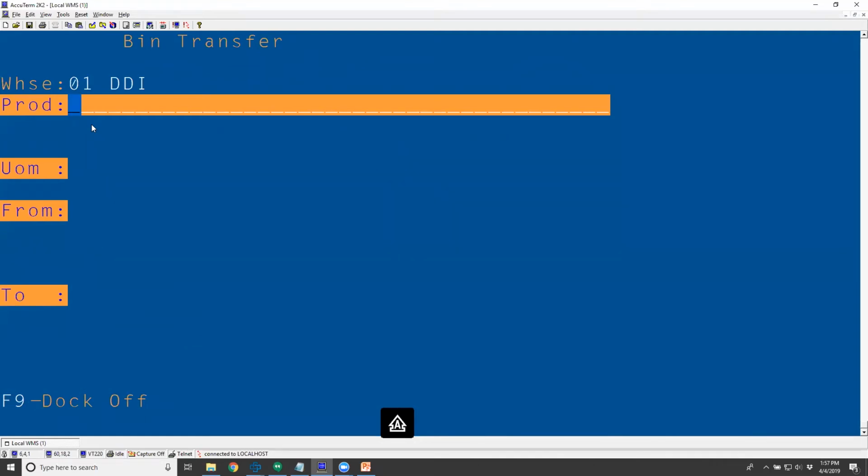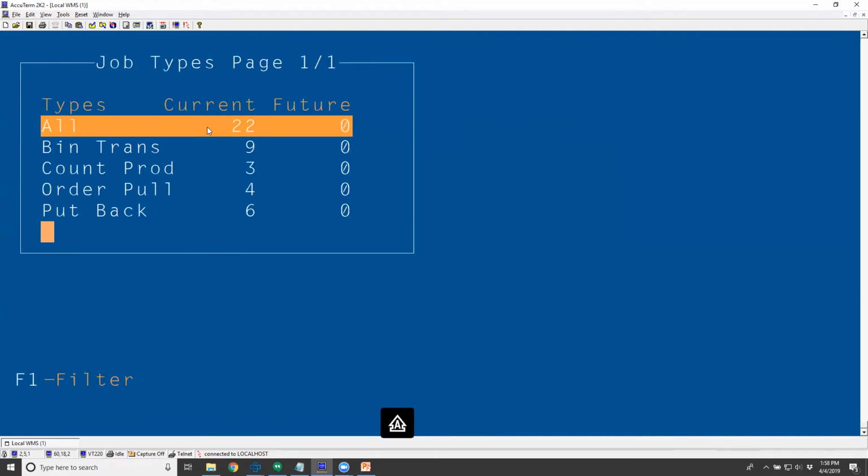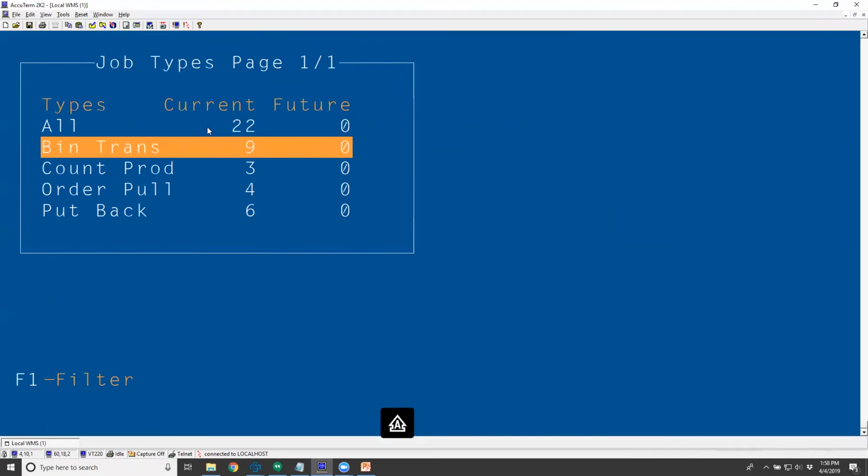Now, as a fail-safe, to make sure that nothing was left behind, we do have a function up top here called the job list. I'm actually going to be touching on this quite a few times today because this really ties into our paperless workflows. This is a running task list for all the different departments within the warehouse. So we could tell you that you have orders to go pick, we could tell you that you have cycle counts to perform, and we will tell you when you have bin transfers that need to be done.